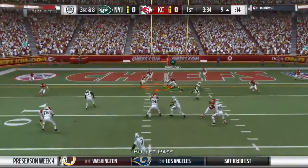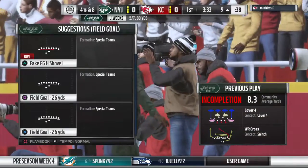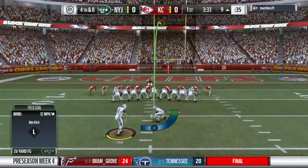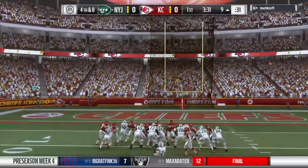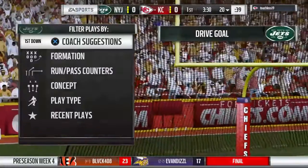On 3rd down, he'll drop to throw. And incomplete. A disappointing drop there defensively by the rookie. And now 4th down. On now is Nick Folk in the field goal unit for the Jets. From the left hash, a chip shot here. And that is no good. And this will remain a scoreless game.